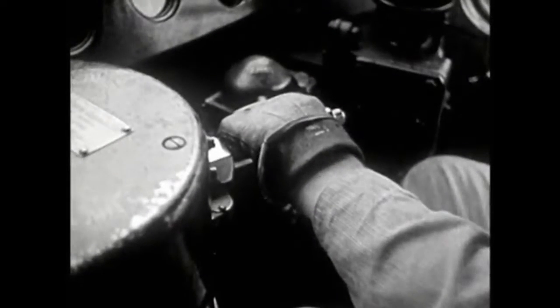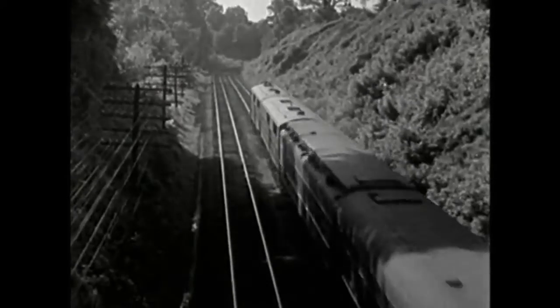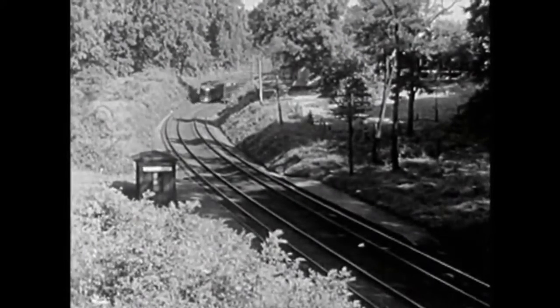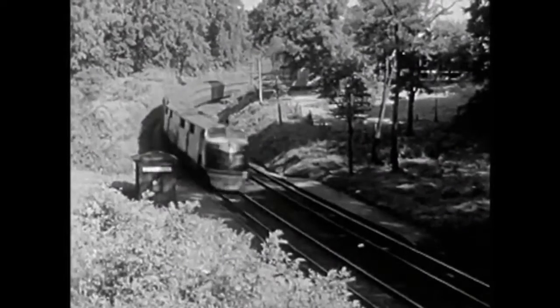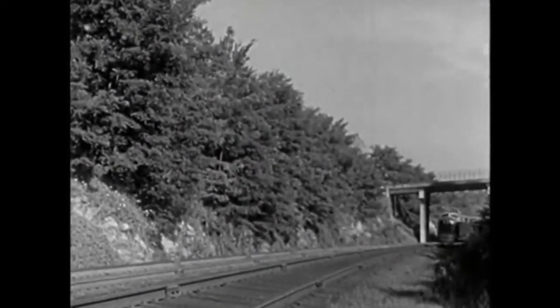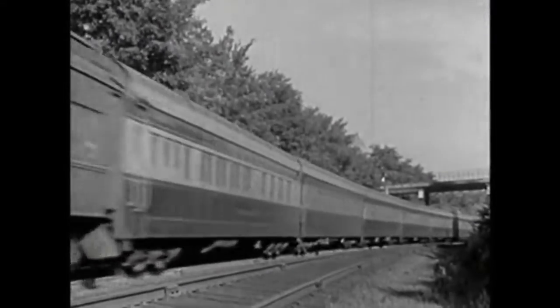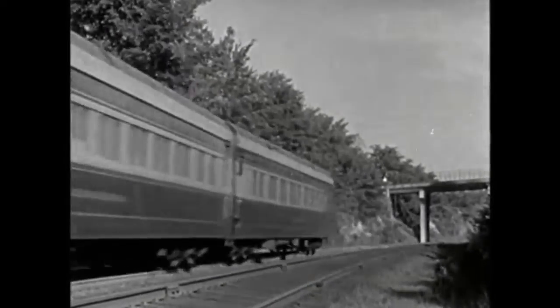Now Mr. Schroeder closes the throttle to slow down the train, for a sharp curve is just ahead. The engineer knows exactly how fast he can go with safety. The train is passing under a safe highway crossing built above the tracks. And now it runs alongside a river. The river valley is level, so it is an easy place to build level tracks.